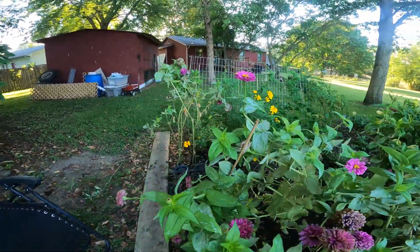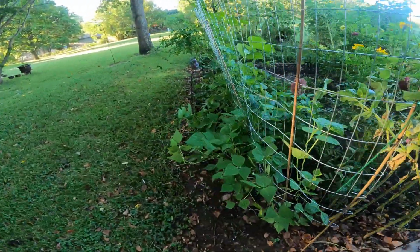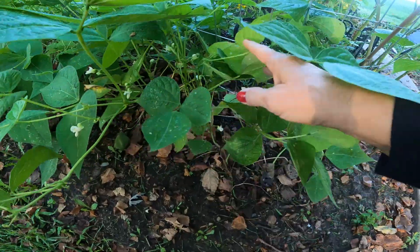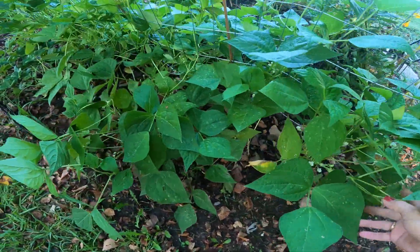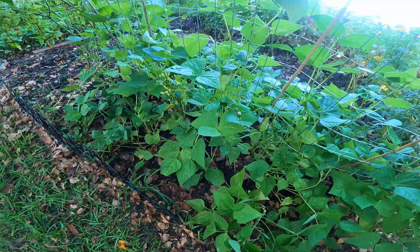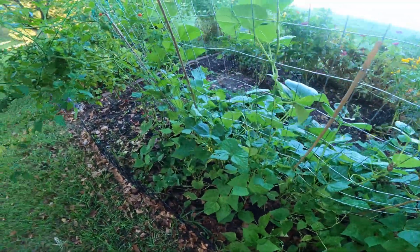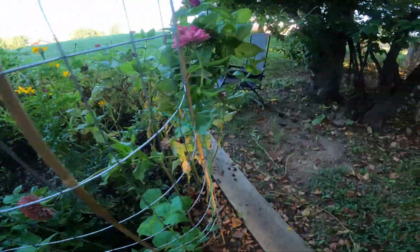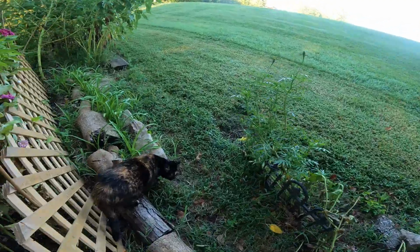And the green beans, they're coming on. I thought I saw a couple last night. Oh well, they're blooming like crazy. And of course the cherry tomatoes are too. Crazy. Right, Lucy?